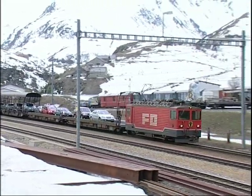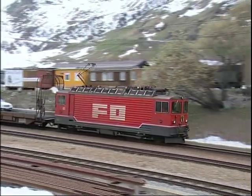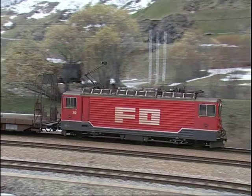Indeed, before the tunnel opened in 1982, the rail line over the pass was also only open during the summer period, usually late May until early November.